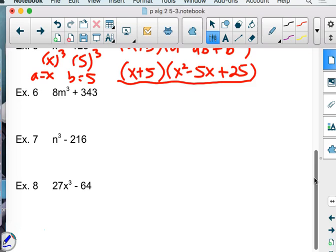What do you cube to get 8? 2. 2 times 2 times 2. So this is 2m cubed. And we have a calculator, so if we don't know 343 as a perfect cube, we can do math. Number 4, 343, and the calculator will gladly tell us that that is 7 cubed.